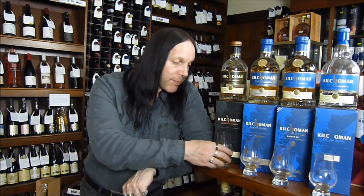So there you have it, Kilchoman. Wonderful distillery. The new kid on the block, certainly making some noise, certainly using some peat. Go buy it. That's all I can say.